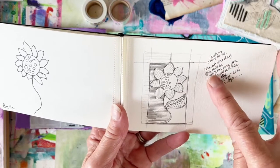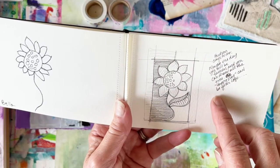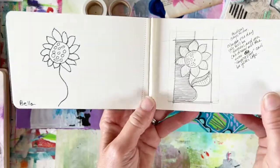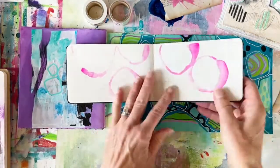Hudson says to me, maybe one day you'll be famous and you can draw all the time. Happy Day can be your logo. Oh, so this, I'm having an inside moment with myself. That's really sweet. That is from my kid.